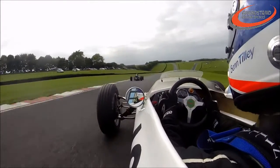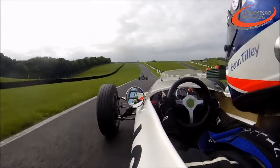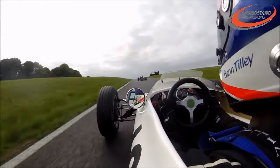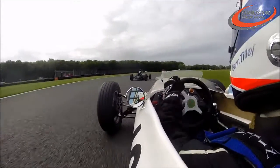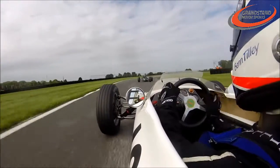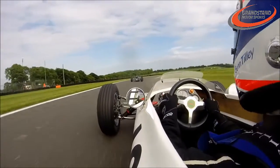Tilley was looking down the inside. The gap that Shaw left him seemed to disappear fairly quickly, and you can see with Tilley's hand gestures that he's not particularly impressed with that. But he stayed ahead of Rob Wainwright. He is still in fourth position. And that shows you here at Cadwell Park how tight the circuit is. No room for errors. It was a good save from Tilley because the car was at 45 degrees to the race circuit.